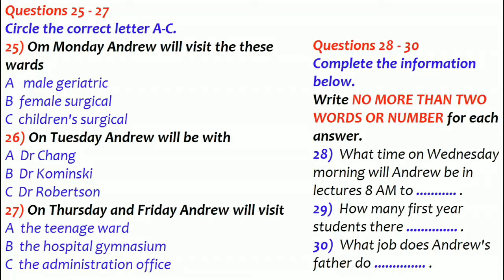Now I have your schedule for the next week's observation sessions. Are you ready? Yes. Where do I start? On Monday, you'll be in male surgical in the morning and in female surgical in the afternoon. You'll be following Dr. Shea on her rounds. Thank you. And on Tuesday?